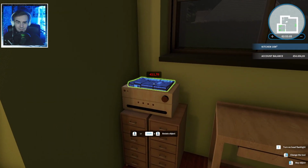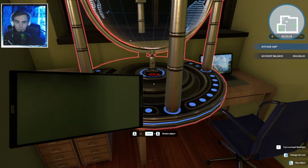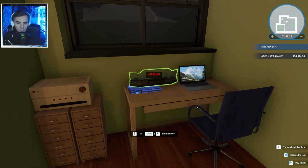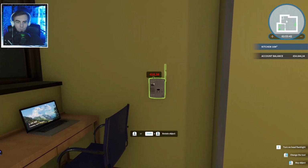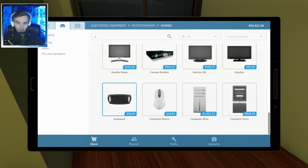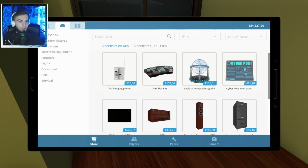Can I have it on the amp? Or over here? No, on the desk. Sure, let's put it on the desk. Globe? Dude, of course we are getting the globe. Holy crap, I'm taking back my words. I did not expect that. Omnibox Fest. What the fuck is that? Not really needed. I mean, we need a phone, I guess. Why not mount it here, right? Gaming. Computer, mouse, keyboard. I mean, he has a laptop, that's enough, to be honest. Over here, it's just for work, so it's fine. Okay, electronic equipment, I would say done.